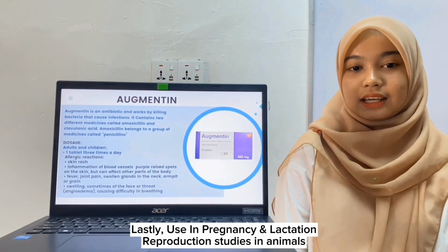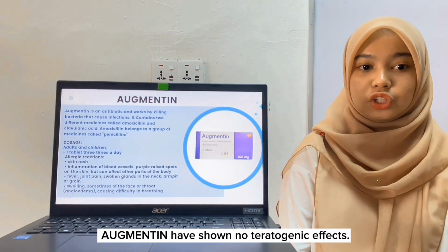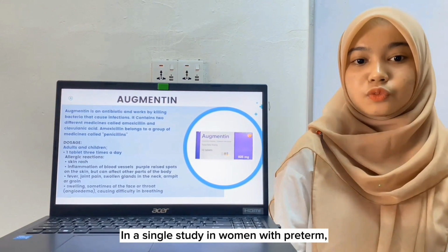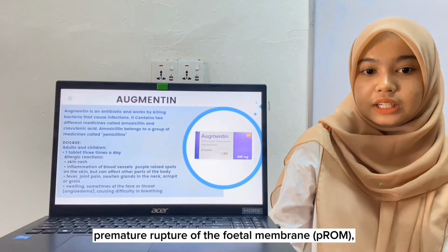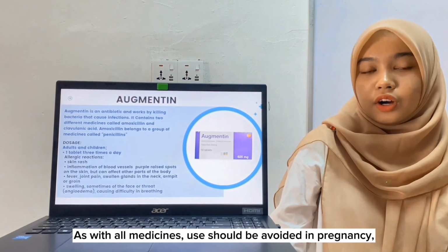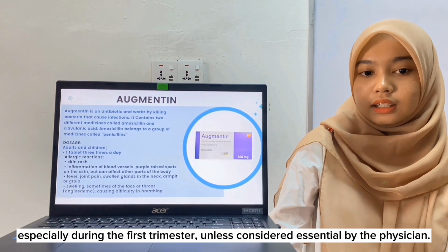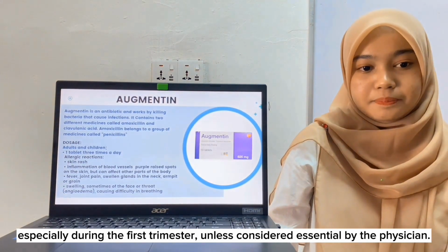Reproduction studies in animals with orally and parenterally administered Augmentin have shown no teratogenic effect. In a single study in women with preterm premature rupture of the foetal membrane, as with all medicine, use should be avoided in pregnancy, especially during the first trimester, unless considered essential by the physician.